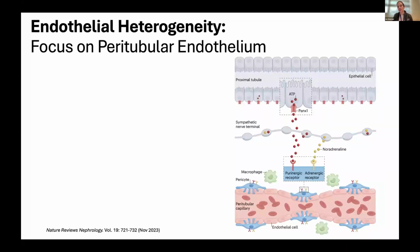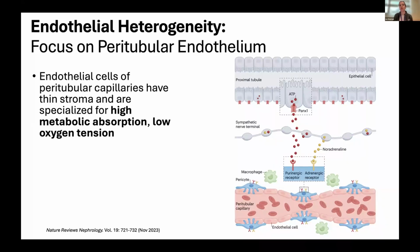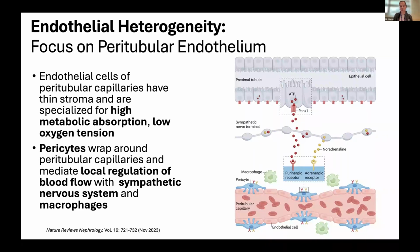But before I leave that topic, I just want to make sure I point out that the majority of this talk so far has talked about glomerular endothelial cells, but it's worth noting that you can separate endothelial cells based on glomerular or peritubular. And peritubular are really quite distinct cells. They have a much thinner glycocalyx and stroma, and they're really specialized for having high metabolic absorption and particularly high glucose absorption, and also to exist in a low oxygen tension state. And they really have this important coexistence with cells called pericytes that wrap around the peritubular capillaries and are very, very important in mediating survival and also local regulation of blood flow in response to sympathetic tone and a lot of other local signaling factors.